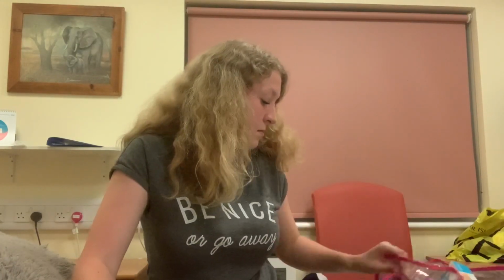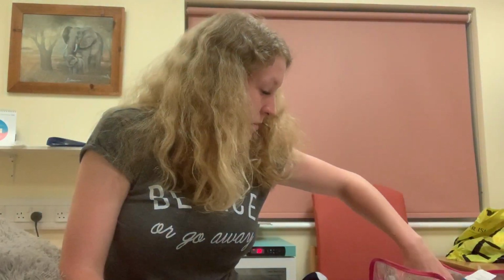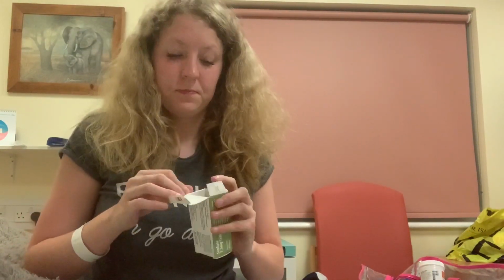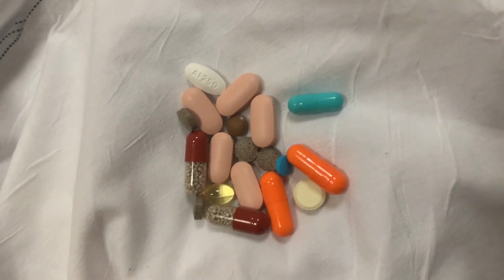And that is it for my night tablets. I will do my Dornase Alfa again in a moment, and then more physio, and then the rest of my IVs tonight. I also actually forgot to add in my Cenacor. I have four of these in the evening as well. My lovely concoction of night medication.